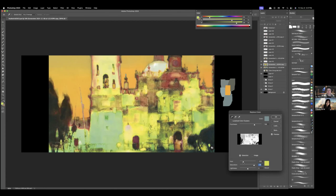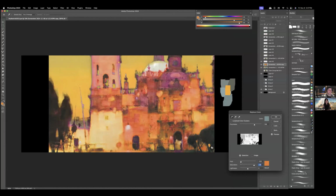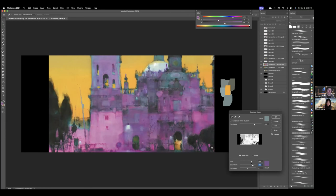Oh, wow. Look at that. So you're playing. Ooh, that becomes a monochromatic painting now, or kind of analogous. That almost feels like a different time of day now. Yeah, now it could be morning, the sun is coming in here. Such a cool hack as well. I need to use that replace color thing more.